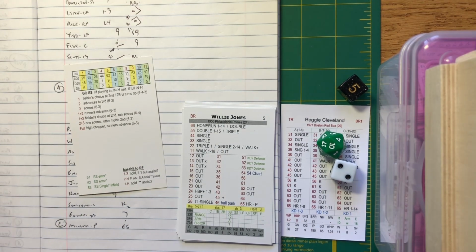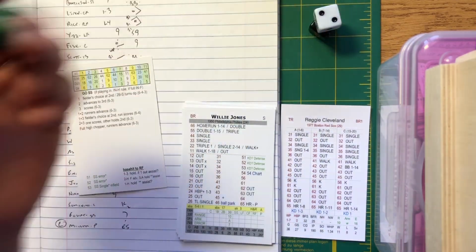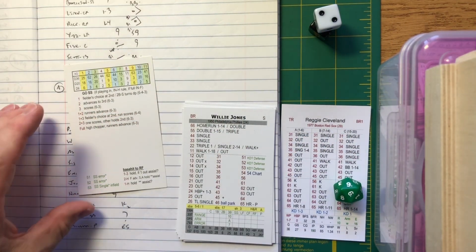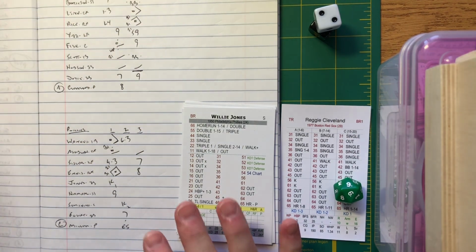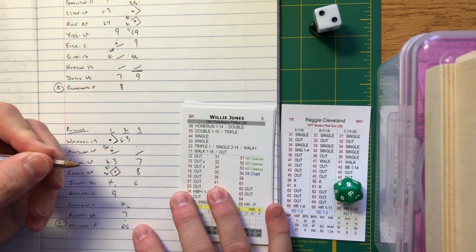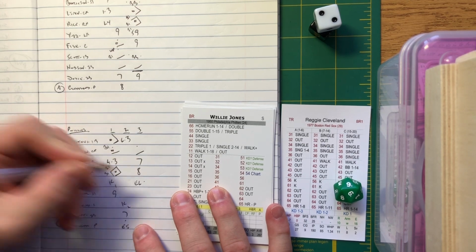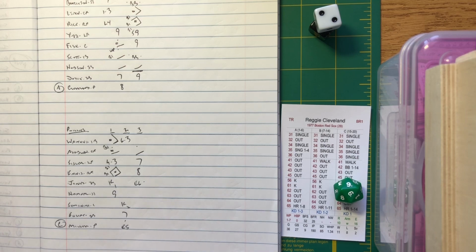It's going to be an error check for Burleson. Rick's error number in '77 is a 6. And Burleson throws it in the dirt. The Boomer can't dig it out. It's going to be an E6, second error by the Red Sox. Ashburn moves to second. There's 2 on now.